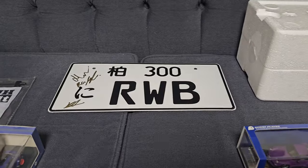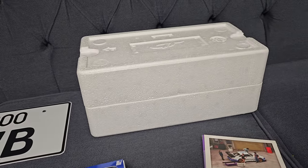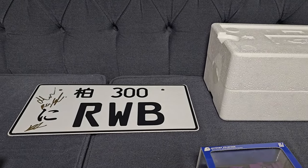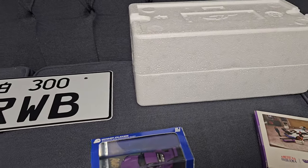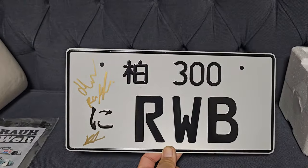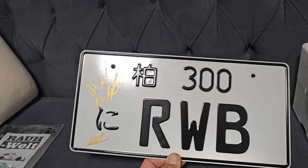RWB build is done. 3 RWB has been built this week, and it was concluded by a RWB meet at GSOX Canada. So what we got? We have RWB plate, and it got signed by the RWB owners.